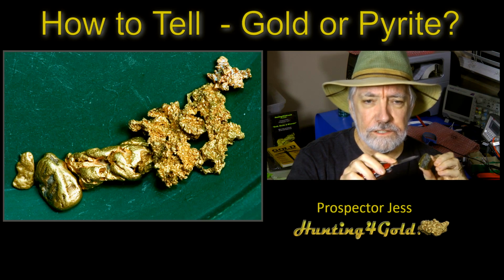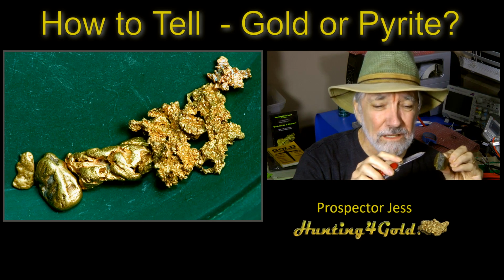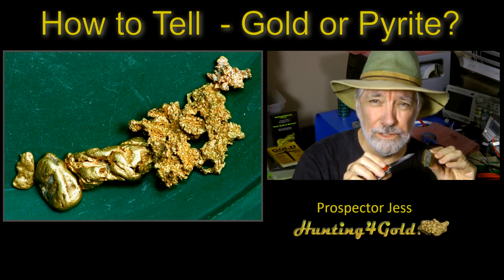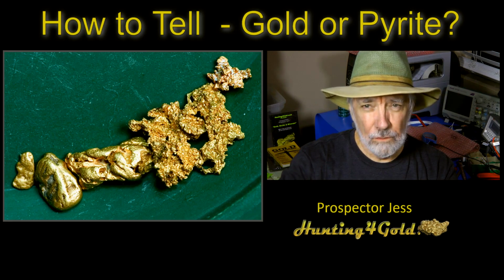So you can see if a little piece can be flaked off, or if it scratches and leaves a tiny dent just by simply using a pocket knife. That's one of the simple tests. You don't want to scratch your gold up too much, but the pyrite ore is pretty simple. You can scrape on it. That still doesn't tell you, in the case of chalcopyrite, if there's gold buried in it.